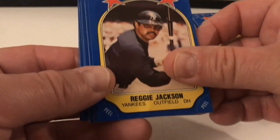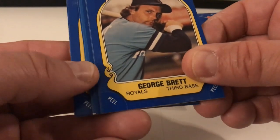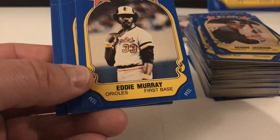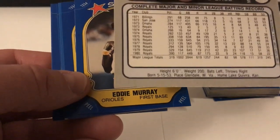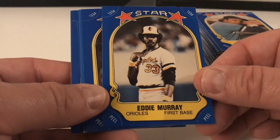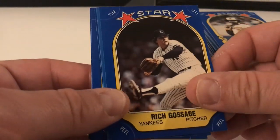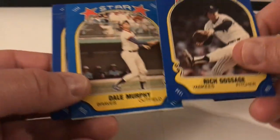There's Reggie Jackson. Great one there. George Brett. Another great one. These are awesome. Unbelievable. Two George Bretts. So we have the checklist, and this is the regular one. That's cool. Eddie Murray. Looking slick and cool there. That's a great one. Rich Gossage, Goose Gossage. That's a great one. It's odd, too.